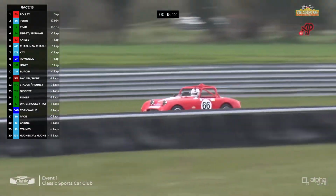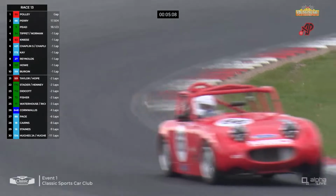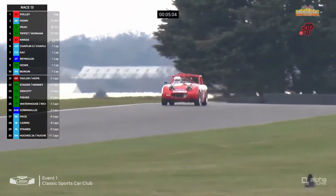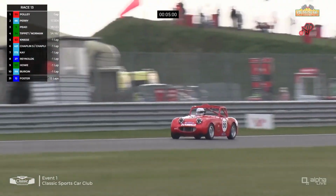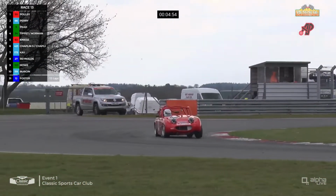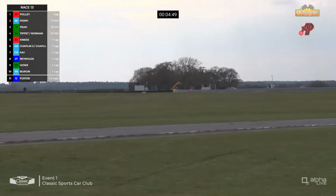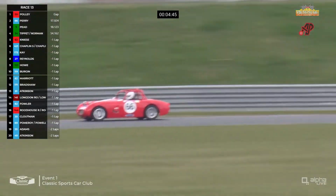So now that Richard Perry has retaken second position, that is, barring any problems for Sam Polly, as good as it's going to get, because with the spin and then the delay whilst he was battling with Tom Peed's BMW, it does mean that the number 66 Sprite is now 18 seconds off the lead of the race. So it just goes to show how much time he lost with a mixture of A, the spin, and B, recovering from that spin and getting stuck up behind the BMW for a couple of laps before he was eventually able to thread his way through.